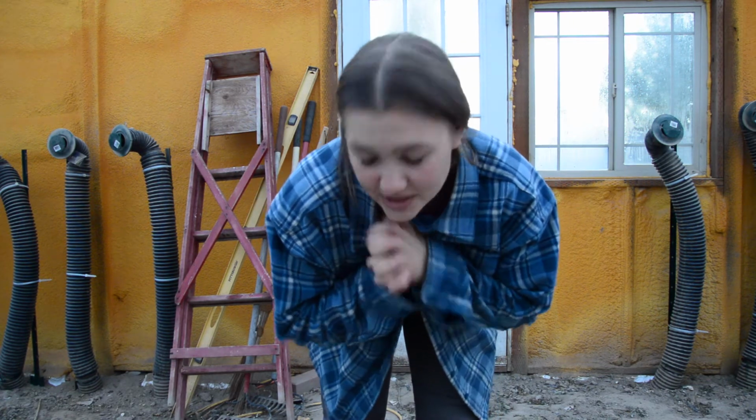So what we're gonna do today is I'm gonna open up the rest of the eggs that did not hatch, and we're actually gonna see which ones were fertilized and which ones weren't, which ones did not make it. So yeah, that should be a fun video, but first we're gonna go out to the pasture and you've got to see what I've been doing out there.